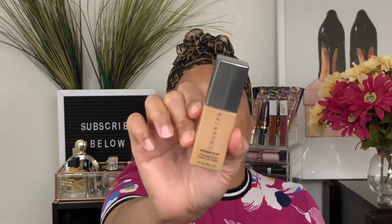next we're gonna put on our foundation. So today's foundation, I'm gonna be going in with the Cover FX Power Play Foundation, and I am in the shade G70, and it looks like this. This is a medium to full coverage foundation. I like this foundation. I just don't wear it as much.